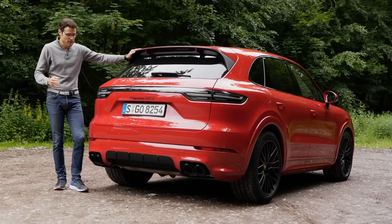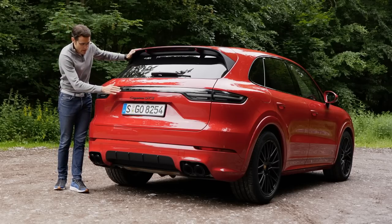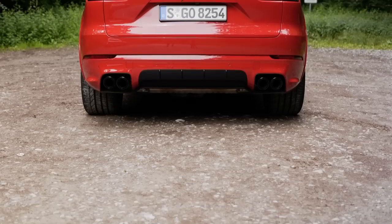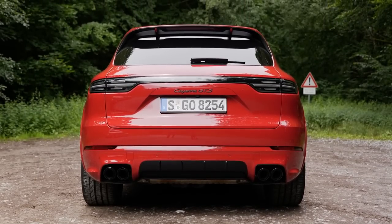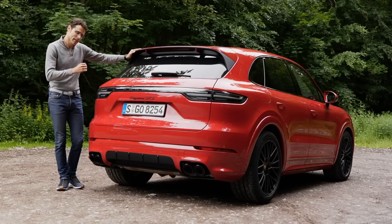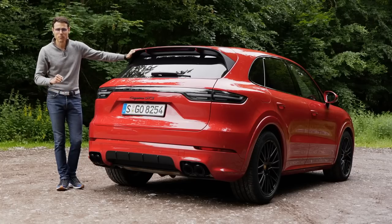In the rear, we can see black accentuations everywhere, the Porsche logo hidden behind the glass here is also in black, Cayenne GTS logo in black, black diffuser in the lower part, everything dark tinted. Pretty cool, definitely. Of course, it would be more elegant when it's in a brighter look, but here definitely carried out all the way with a sporty look.